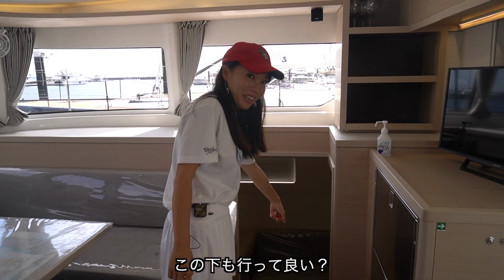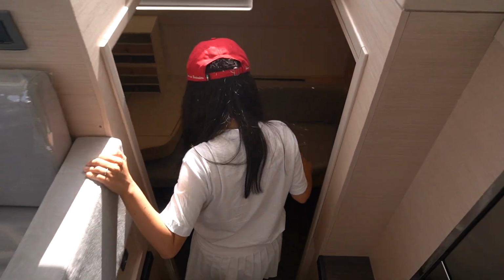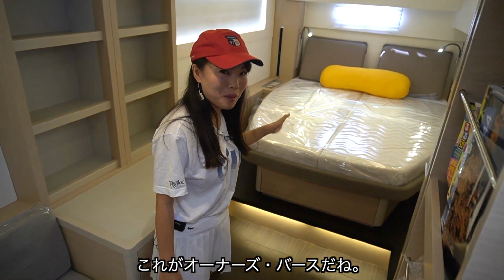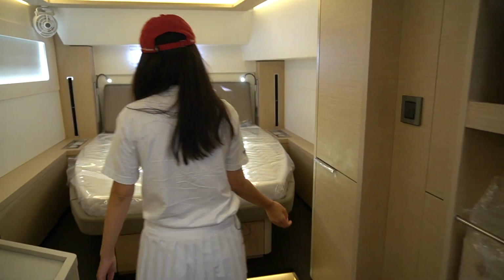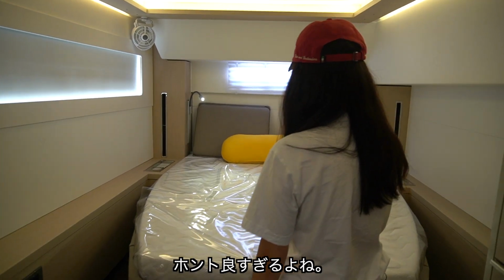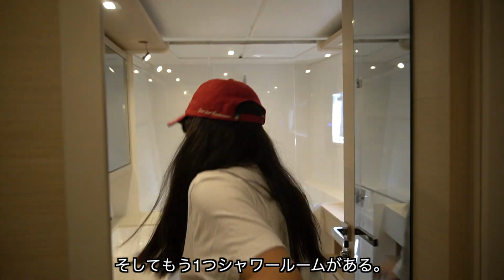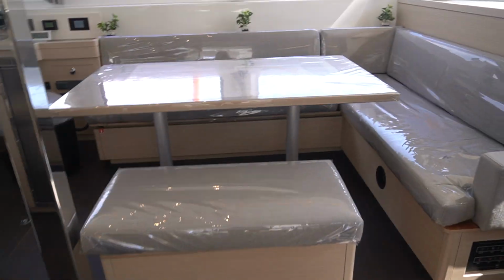Okay, can I go downstairs? Yeah, let's check it out. This is the owner berth, right? This must be the owner's berth. Wow, it's so spacious. It's amazing, isn't it? Is this for two people here? Looks like it. And there's another shower room. This must be the master shower room.